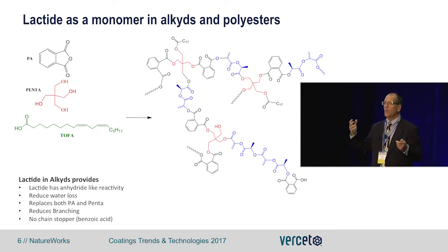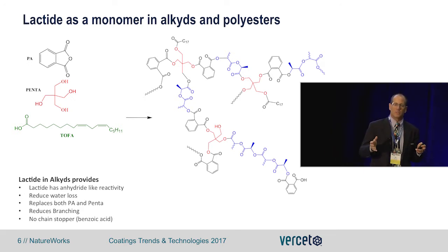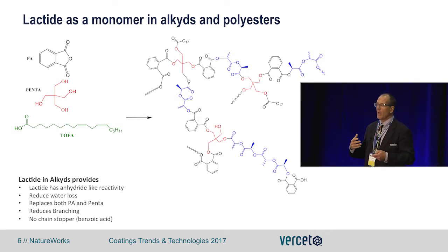Whereas mostly in the chemistry where pentaerythritol and phthalic anhydride are together, you always have phthalic anhydride being ring opened by pentaerythritol. With lactide in the mixture, that's not the case. Lactide, once it's ring opened, has an alcohol group. That alcohol group reacts with the anhydride, and you can now start to open up the alkyd structure, making it still branched, still has the oil, but also a little more flexible, with a few more degrees of freedom because of the linearity of the lactide.